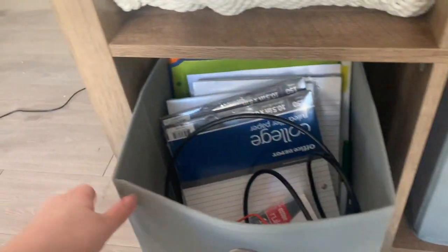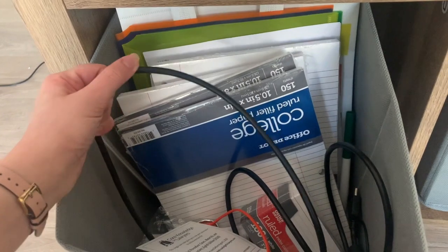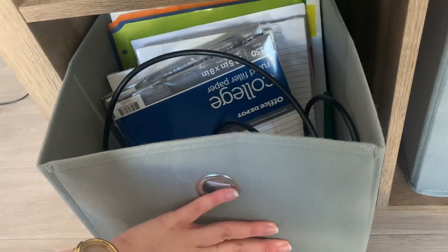But in here, I just have extra school supplies. I have index cards, extra paper, some wires that I need. This is the HDMI cord that I use to connect my monitor to my laptop. Just all of the extra stuff that I could need.